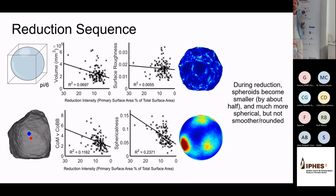So here, I think we see on these spheroids that actually not much mass is lost in the reduction of these spheroids. This is also supported by the fact that this primary surface is present on almost all of these pieces. Even the most spheroid-like spheroids still have a tiny, tiny remnant of this primary surface. So I think that sphere inside a cube is a bit of a model of how these are being made.